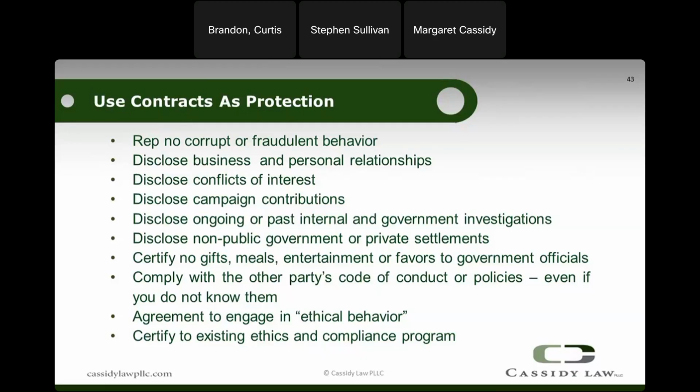Make sure that you have a right to audit them, because you want to see if they're using their finances for something improper.